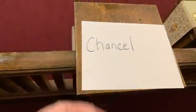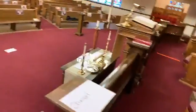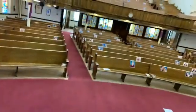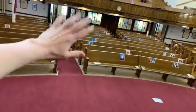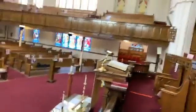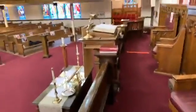This is a chancel. So you will see that where the communion table is, where this thing is that I'll talk about in a second, and then where all of this is, with that kind of invisible floor there to the first pew. From the pew back is the nave. From the pew forward is the chancel. The chancel. So what are we looking at right here?